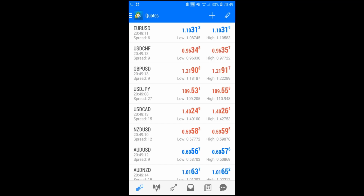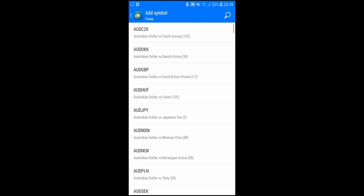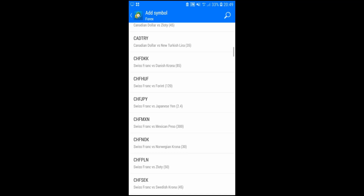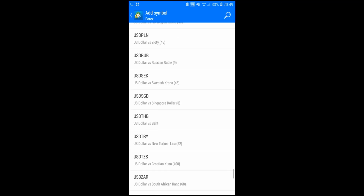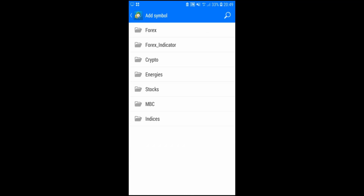If we click on the pencil icon and the plus icon, we can see how many currencies are available to trade. Lots of exotic markets here as well. Aussie against the DKK, Aussie against the Mexican, for example. And we can scroll down and see the volume of different currency markets available on Exness's platform. There's also the ability to trade cryptos, energy, stocks, and indices as well.